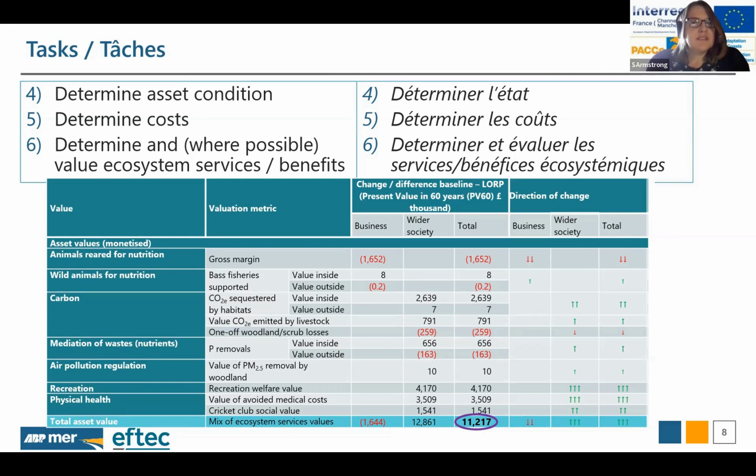Obviously, there are some losses, which are basically the numbers in red with brackets. So animals reared for nutrition, there's dairy, cow grazing mainly. That will largely be lost, although in our study area we have some grassland in the north that stays. That will lead to effectively over the 60 years losses of just over 1.6 million. Another notable loss is the one-off woodland scrub losses. With LAWB, there is a net gain in woodland and scrub areas, but first of all, we couldn't include all of that in our assessment because we've only included areas, polygons basically, and not line features.